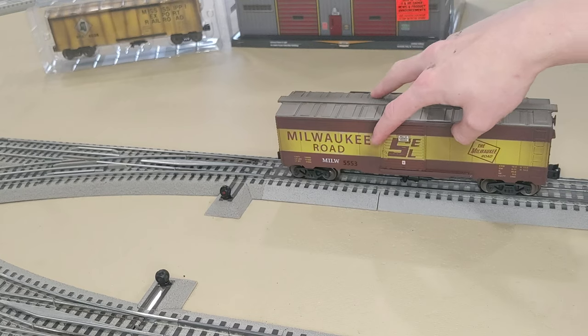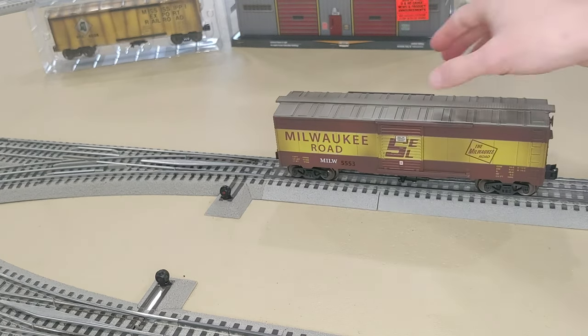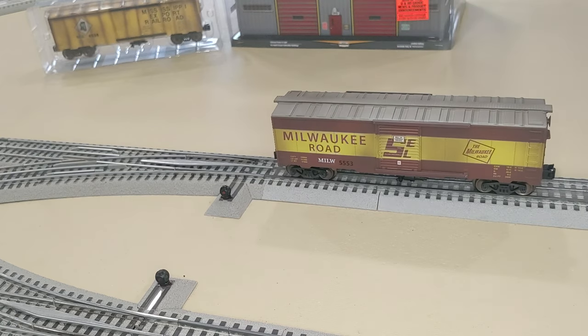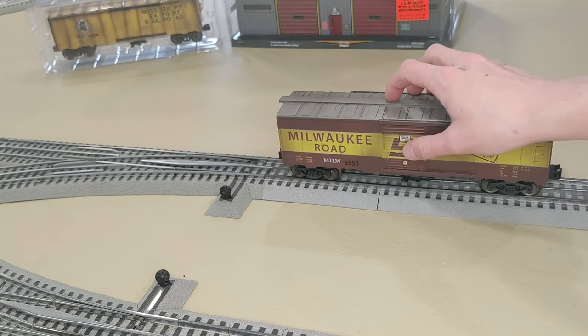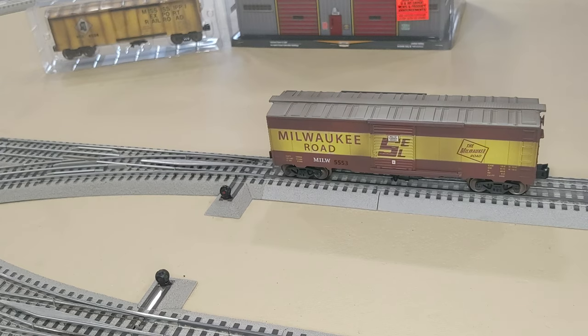And I forgot to mention on the other ones, the doors do open, which is really nice. And they're just nice, a nice weight. They're not too light like a Lionel 64 style that can sometimes be plastic with plastic trucks. And they just look really good. The paint jobs are very nice on these, at least in my opinion, and there's even some cool signs on the doors and on the ends, and even a brake wheel. So overall, just a really nice car, and let's move on to the next one.